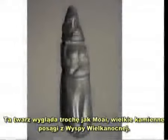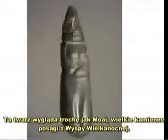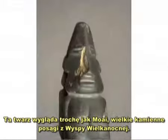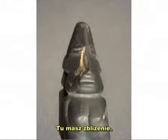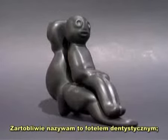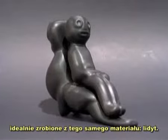This face looks a little bit like the Moai, the big stone statues from Easter Island. Here you have a close-up. This, in joking, I call it the dentist chair. Perfectly done, but again, same material, lyddite.